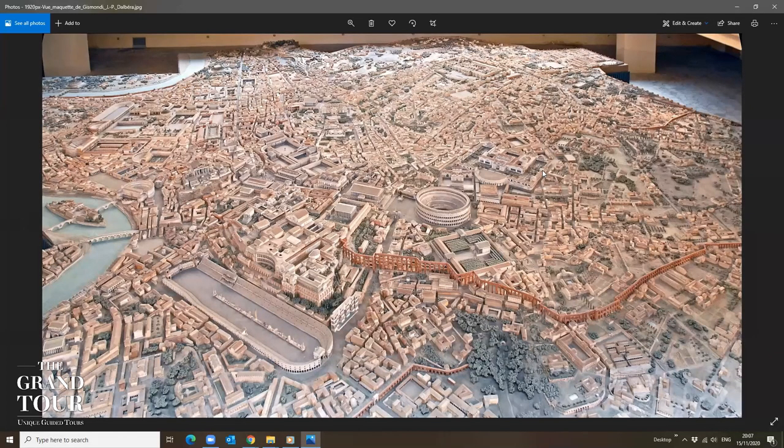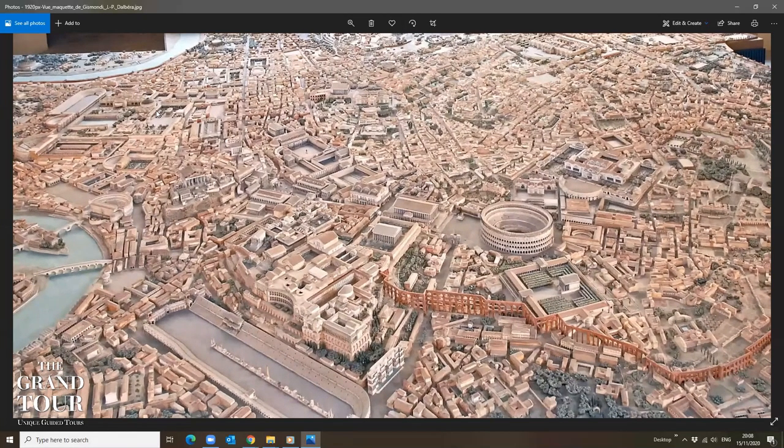This is a model that you can find in a museum in Rome, in the Palazzo della Civiltà Romana. It's a model that took an archaeologist, Italo Gismondi, some 20 years to build, and it's one of the most accurate reproductions of ancient Rome. It's like 30 feet wide, something like that. It's really, really big. And on the left, you might see the Pantheon is right here.